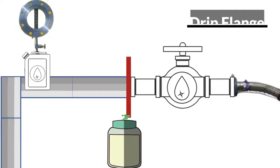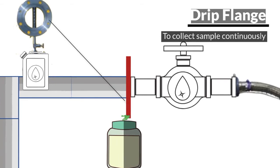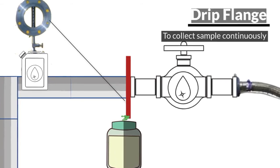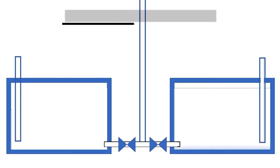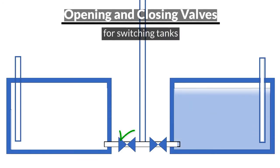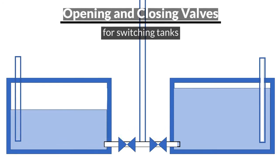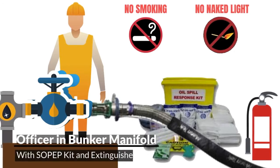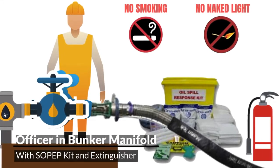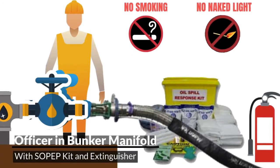A continuous sample is taken during bunkering with the help of a sampling cock at the manifold known as the dripping sample flange. Utmost precaution needs to be taken when opening the valve of the other storage tank and closing the valve of the tank which is reaching the maximum fill limit. One officer must be present at the bunker manifold at all times, and pollution prevention kit along with fire extinguishers should be kept near the bunker station.